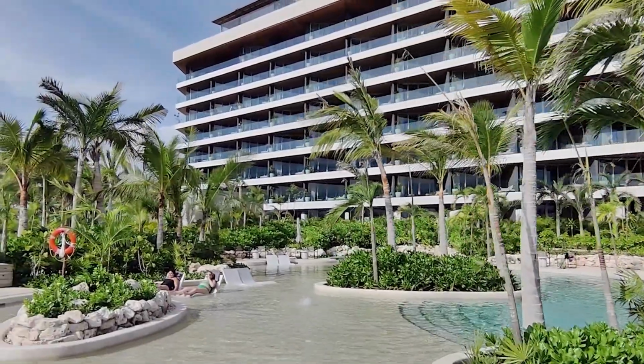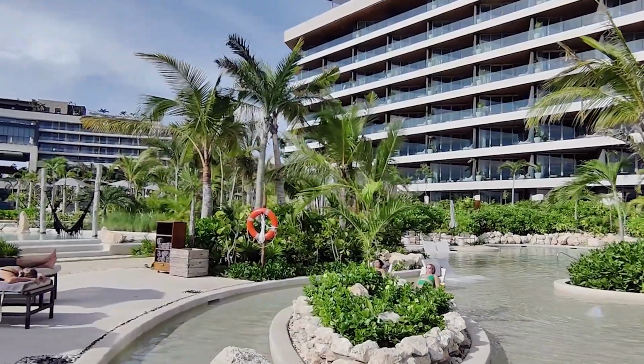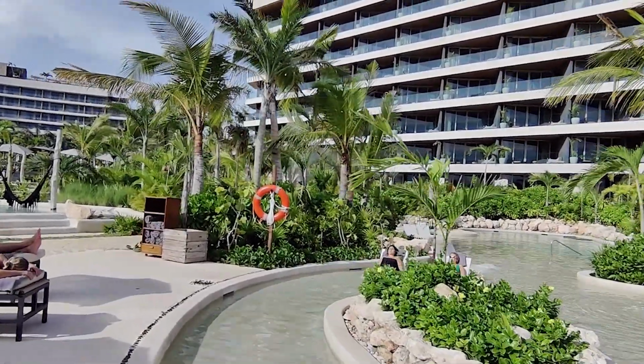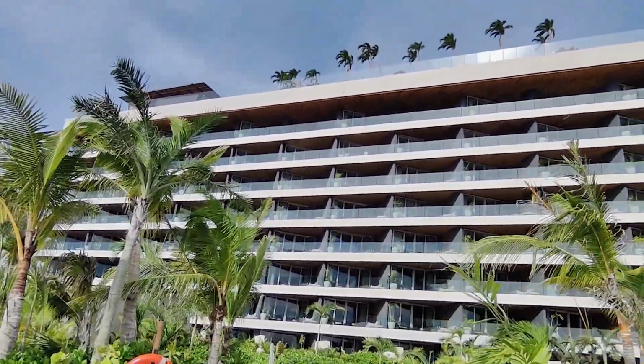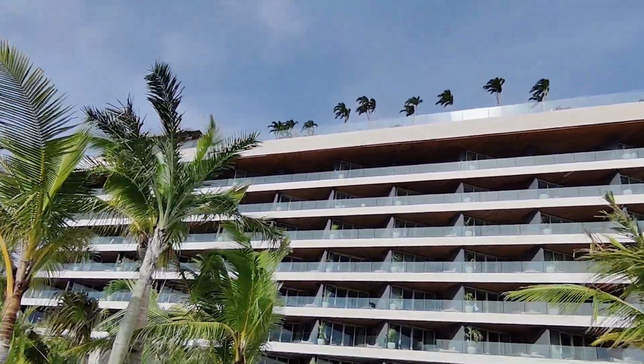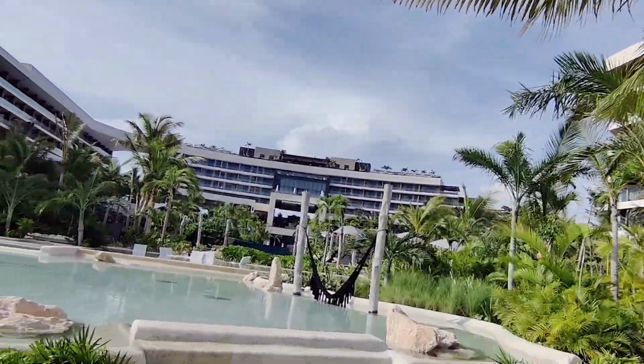All in all, I was really happy with our stay at Secrets Moxche, and it can comfortably fall into my top 5 resorts, maybe even my top 3. Is it better than Excellence Playa Mujeres or Excellence Riviera Cancun? Well, we're working on a side-by-side comparison video to answer just those questions, so stay tuned.